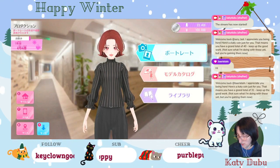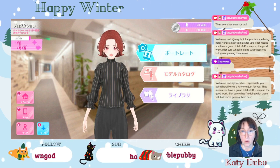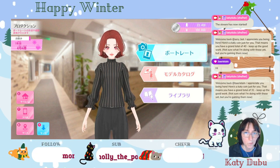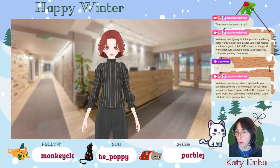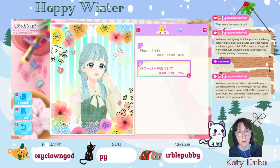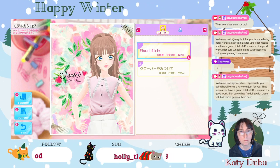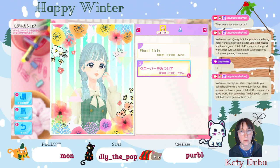Okay, and then this is Nagisa. And her options are portrait, model catalog, library. Let's see what model catalog's about. Floral girly. Oh, these are the other models I've met. And their photos.